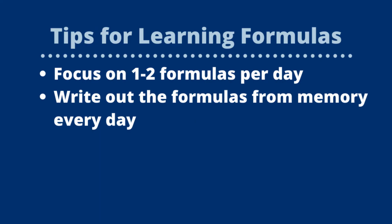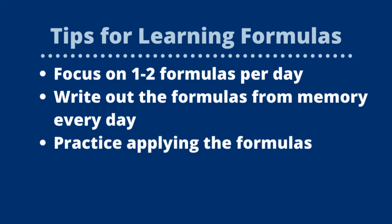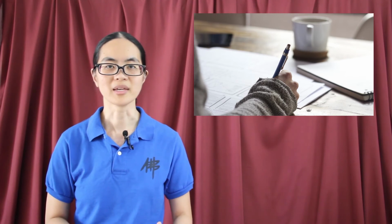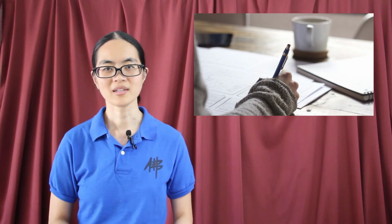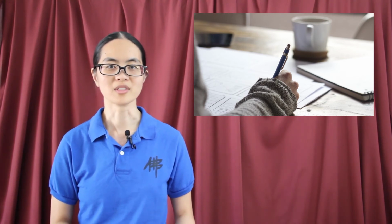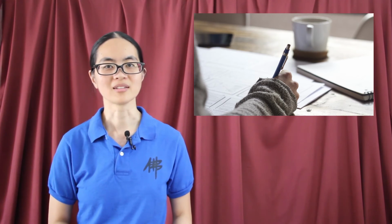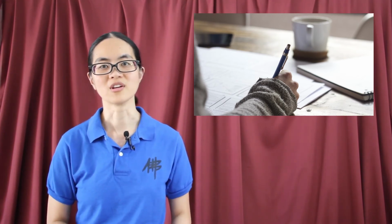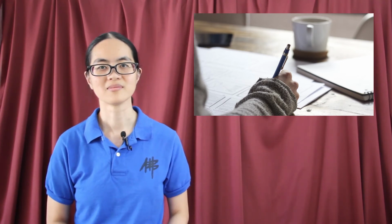In addition to memorizing the formulas, you also want to practice applying the formulas to actual word problems. One mistake that some students make is that they focus only on memorizing the formulas, and they don't spend any time or enough time learning how to actually apply them. It's really important that you look for as many word problems as you can to get that kind of practice under your belt, because we can pretty much guarantee that you will be tested on the application and interpretation of at least some of those formulas.